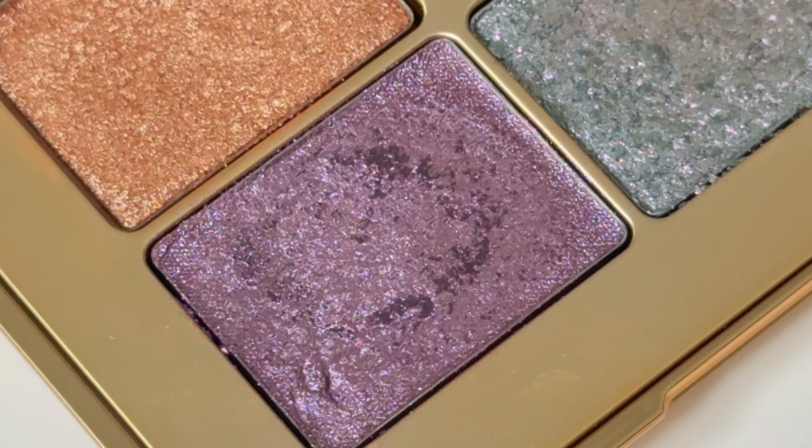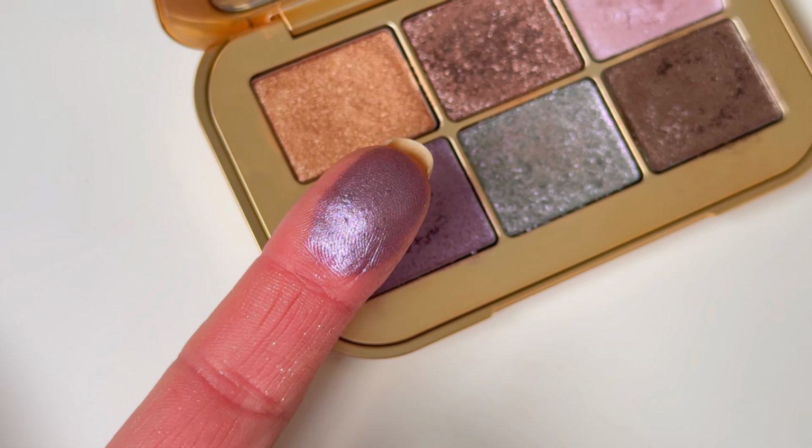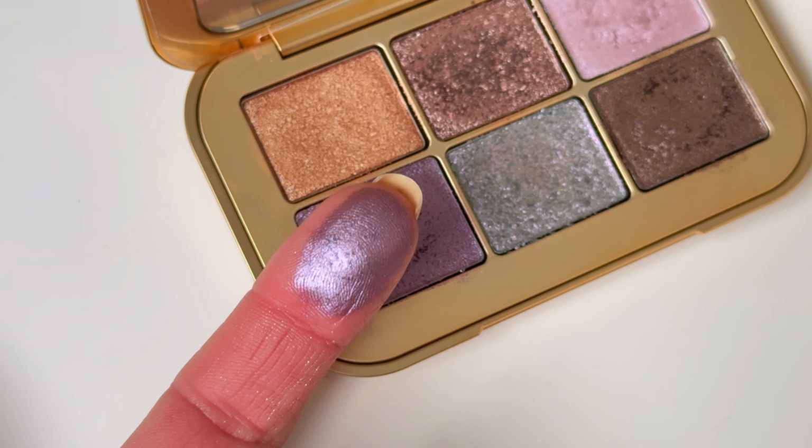And this is shade Prima Donna, a deep lavender with a metallic finish. This lavender is definitely not the most unique color. I think we all have lavenders in our collection. But I know that most of us love a good lavender, and this is a good lavender. And I think that this is a shade everyone will love. Well, maybe not everyone. If you're not into lavenders or purples, then just skip this entire palette. But most of us love a good lavender, so I think most of us will enjoy this shade.